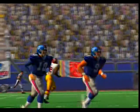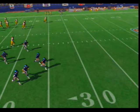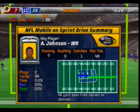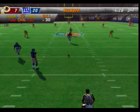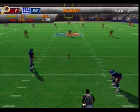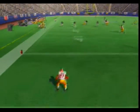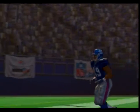Point after is good. They're able to extend their lead to 13 points with that touchdown. Harris is back and ready to put this one in the air. This one is taken by Hobbs. This team is going to have to focus a lot more than they did in the first half if they're going to come back.